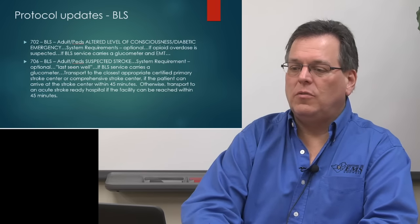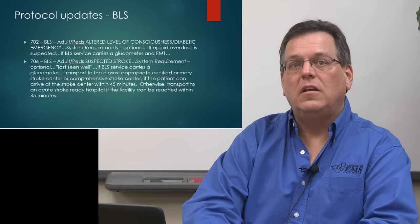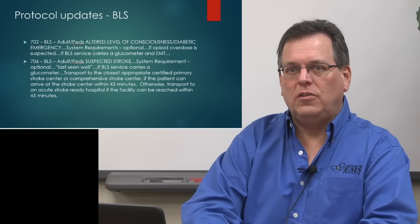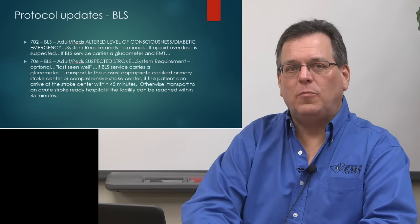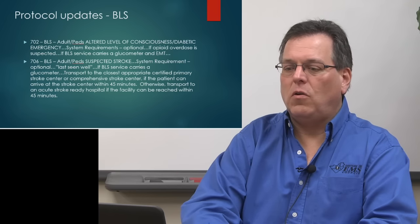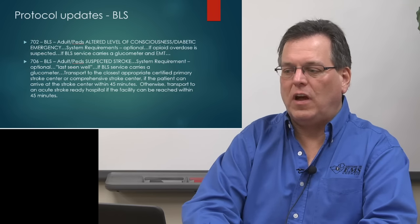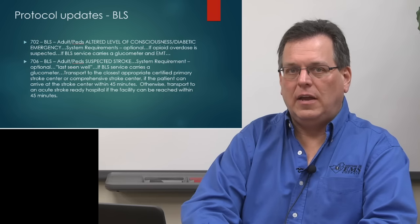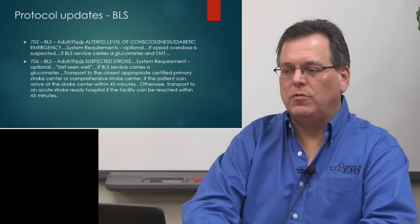BLS Protocol 702 is the Adult and Pediatric Altered Level of Consciousness Diabetic Emergency. This one is where the use of the glucometer fits in for the treatment of the patient. It lists the system requirements for this optional skill, and it also has, with regard to the patient with altered level of consciousness, wording with regard to suspicion of an opioid overdose, and it refers you to the appropriate protocol for treatment of a suspected opioid overdose.